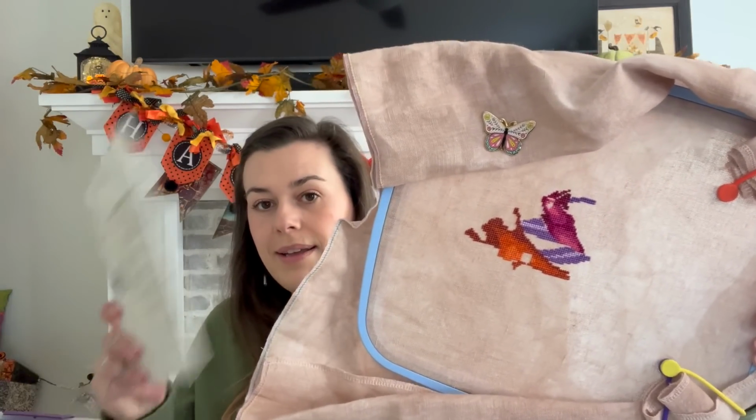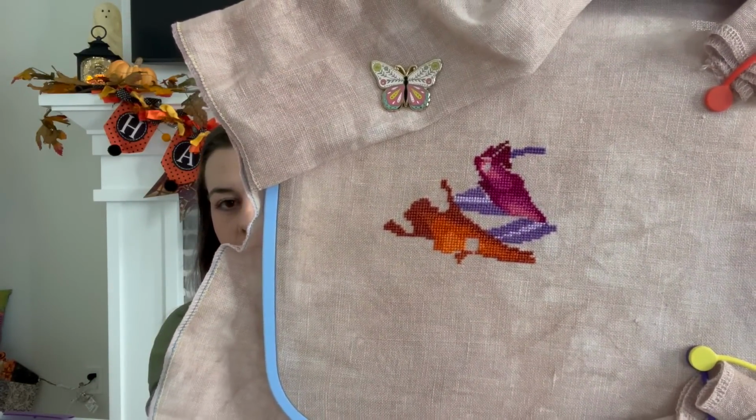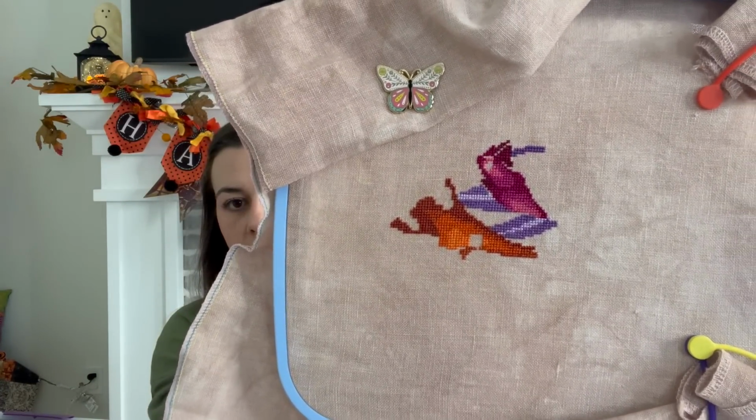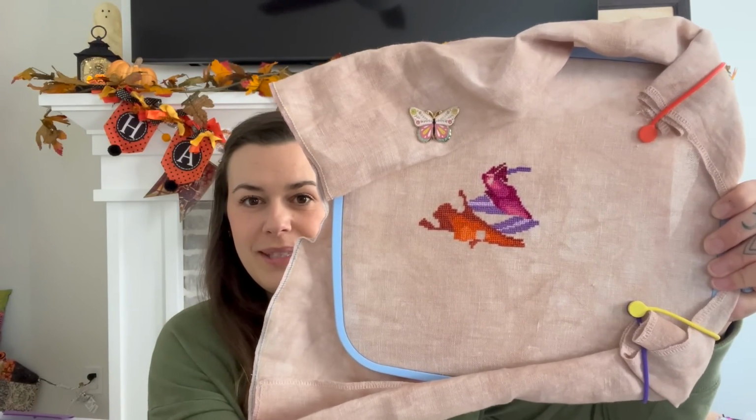I'm stitching this on 32 count Snickerdoodle from Grace Notes Fabrics. And this is how far I got. So this is one of her older patterns. Isn't that fabric just perfect though? I am so obsessed. It's number 142. I think she's at the 200s now.